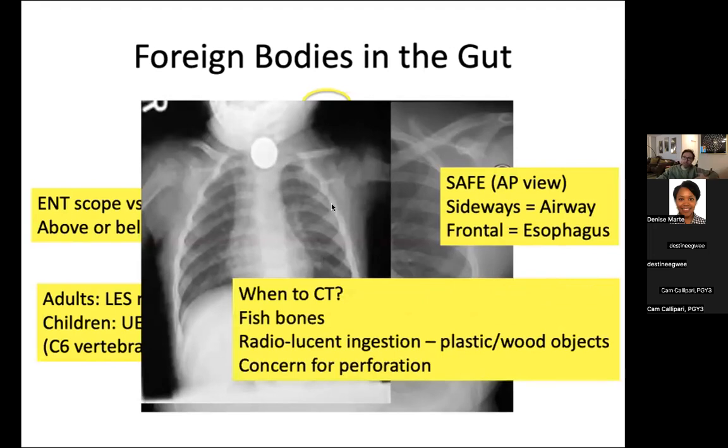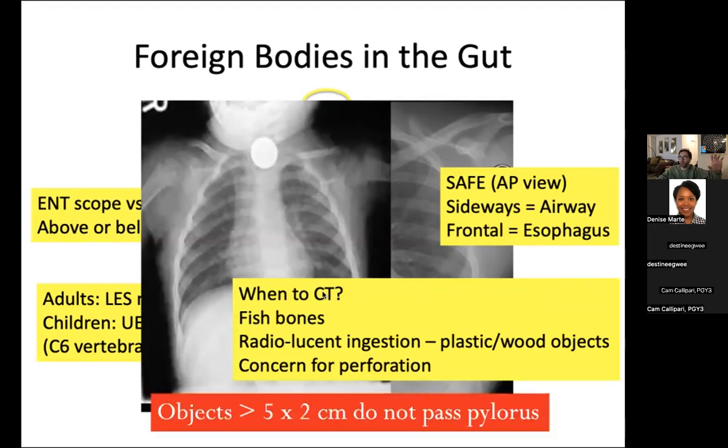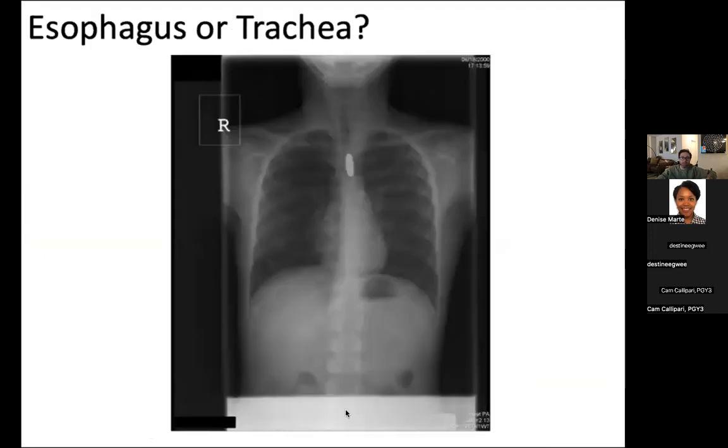And then, when you have a question about foreign body, the decision is really when do you CT? And you really CT when something is sharp, like a fish bone, or when you're worried about a radiolucent ingestion, or there's a concern for perforation. And then the other thing that's always on the test is, this object is like 6x3, is it going to pass the pylorus? And essentially, anything that's 5x2 or larger is not going to pass the pylorus.